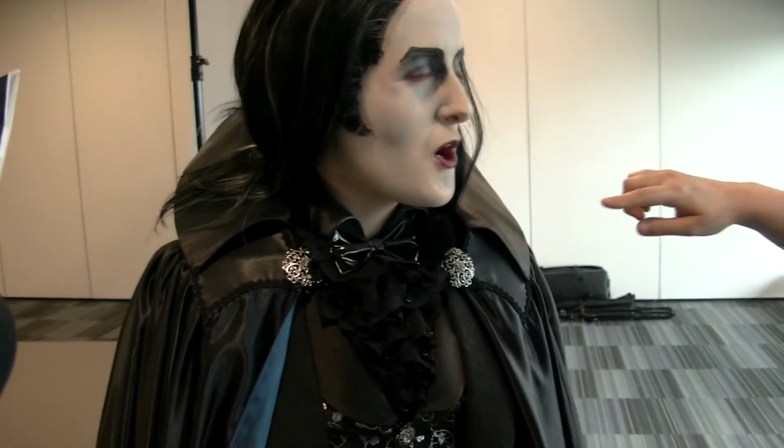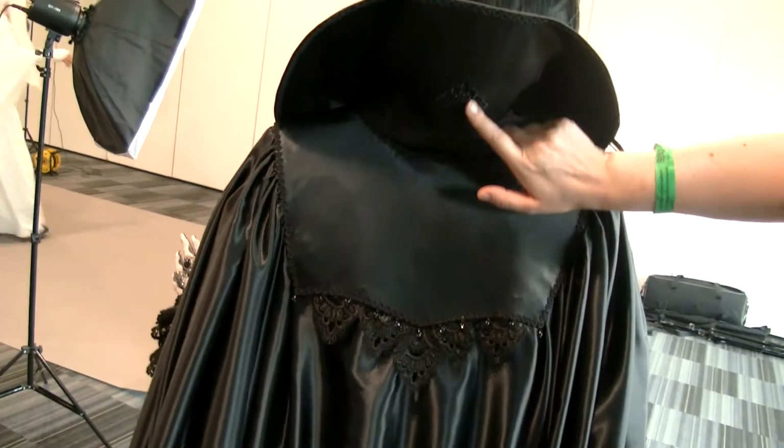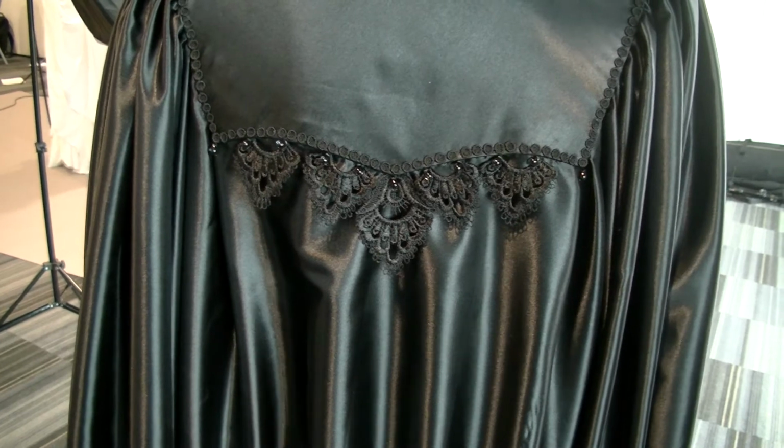If we get in really close here, come in with the camera, you can see there's no visible stitching on there at all. That is absolutely gorgeous. Yeah, got all the embroidery on the back here as well, and the lace work. That's gorgeous. Thank you so much.